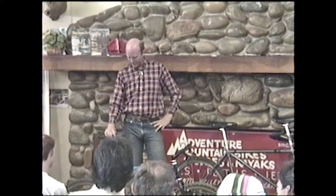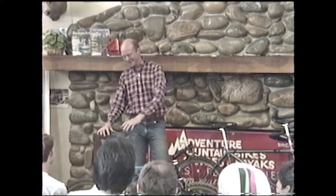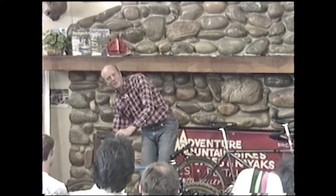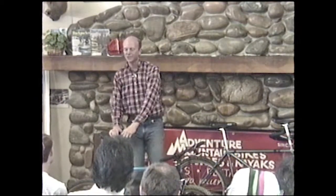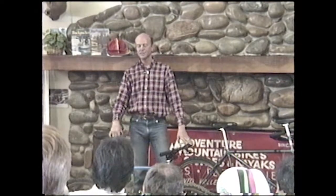So if you're going to ride in a lot of crud, a little piece of tape over the back here really helps like crazy. Make sure that there are drainage holes on your bike. Bringing your bike inside, into a warmer place, a drier place, on a regular basis will really help keep it from rusting.